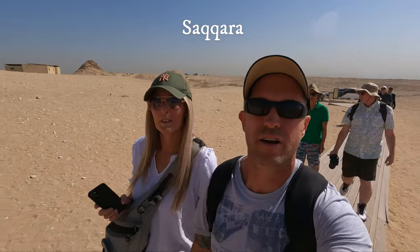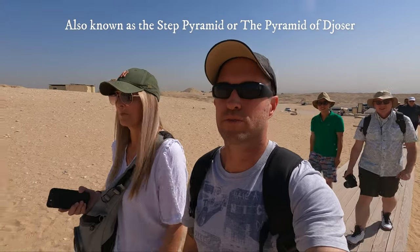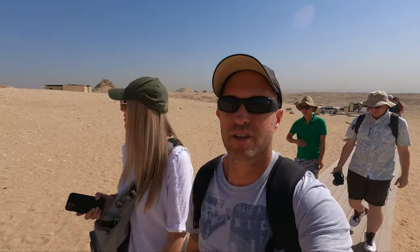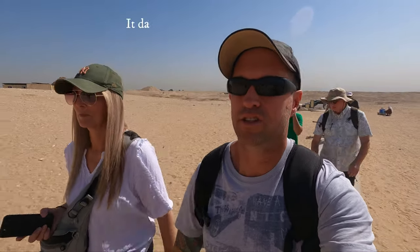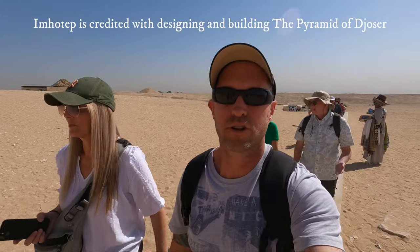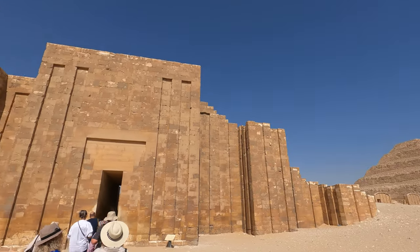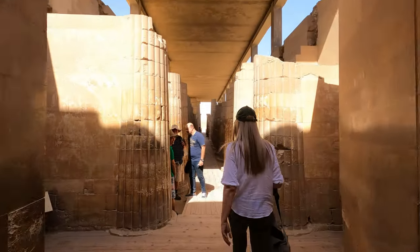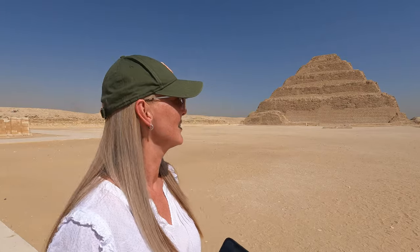Here we are at Saqqara. It's the first pyramid ever built out of stone, 3,200 years old, built 3,000 years before Christ was born, and 200 years before the Pyramids of Giza. Here we are at Saqqara, which was the first pyramid built.